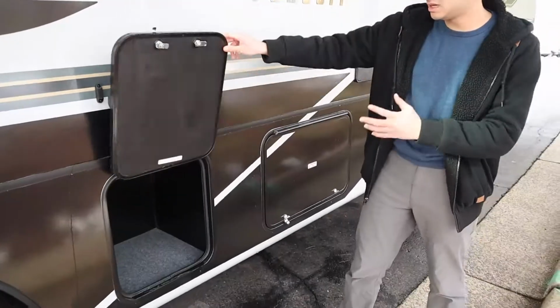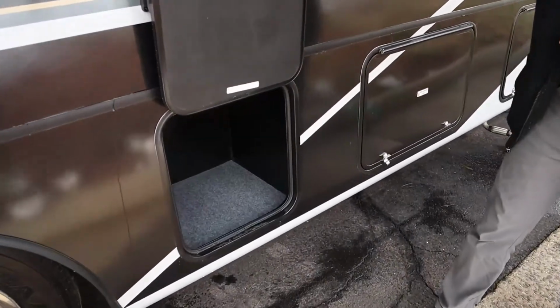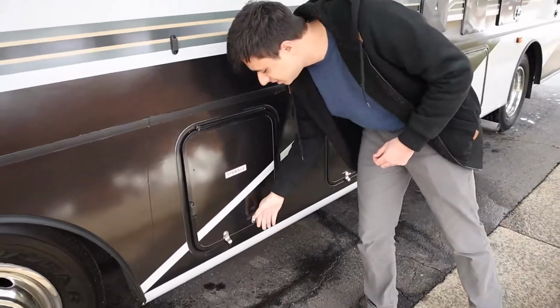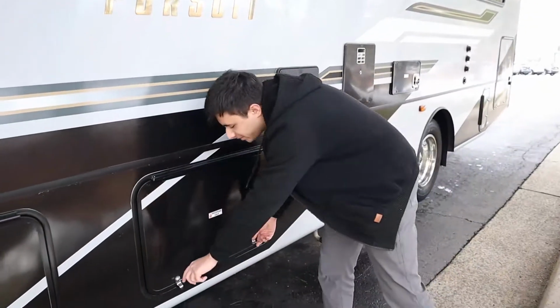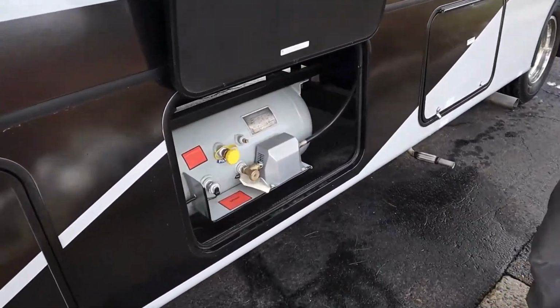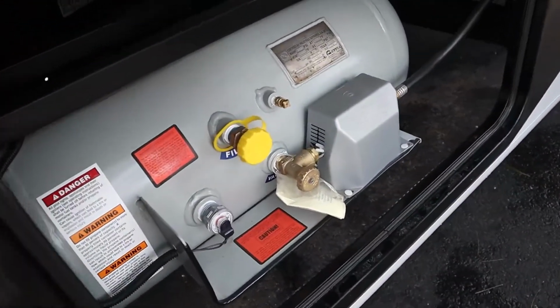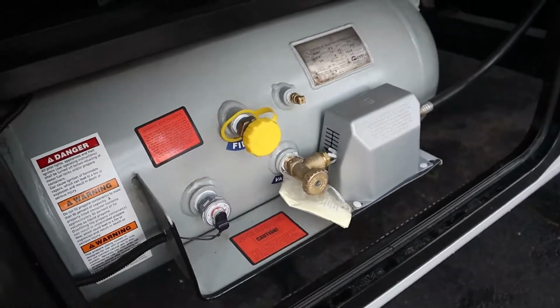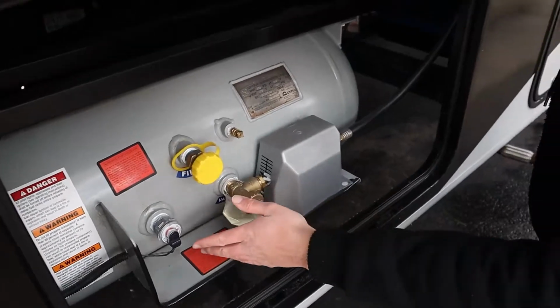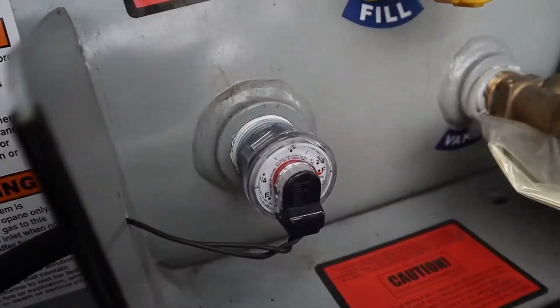So, just as I said, our first storage compartment here is just going to be some storage. Next up here we have our propane tank. This is 20 gallons or about 80 pounds. It'll last about a week or so before you'll have to refill it. If you do have to refill it, truck stations and campsites will do it for you. You have a gauge here that will tell you how full or empty it is, and there's also one inside.